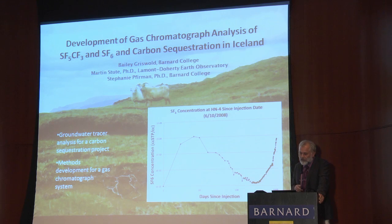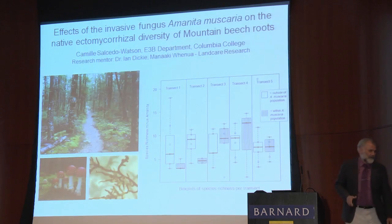The curve that you see on that graph is a breakthrough curve of SF6 in a monitoring well. That means it tells you how fast the tracer and the CO2 arrive at the monitoring wells. And the result of the study showed that the movement of groundwater in that area is very, very slow. It's only about a few centimeters per day or meters per year. Thank you.